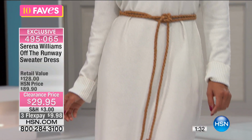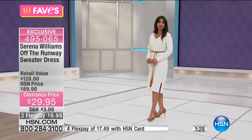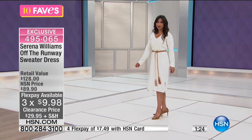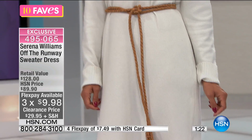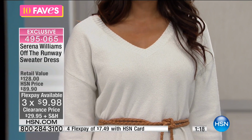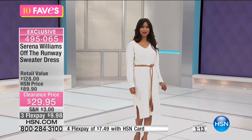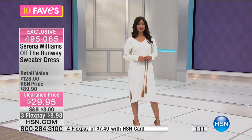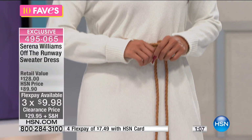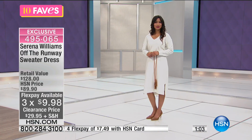But this dress is great, not only because it's just a classic that you can continue to wear, put it on with tights, you know what, wear it as is. It's a great work dress and a great anytime piece. Rock it with boots, put it on with pumps and heels, it doesn't even matter. But this dress was nearly $90 here at HSN. Today, it's $29.95, which means you're saving $60, keeping that $60 in your pocket, and you're getting the dress anyway.